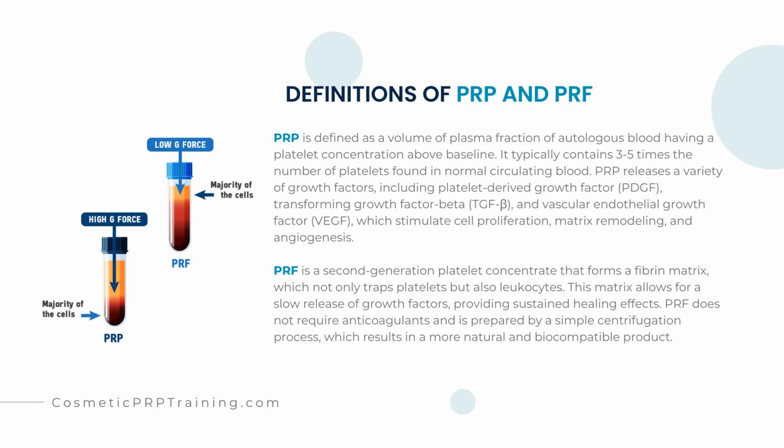PRF takes this to the next level. It's a second generation platelet concentrate that creates a fibrin matrix. This matrix holds platelets and leukocytes in place, providing a steady release of those same growth factors, but with a longer lasting effect. Unlike PRP, PRF doesn't require any anticoagulants and is a much simpler process with a single centrifugation. You get a slow release of growth factors that keeps healing happening for a longer period.